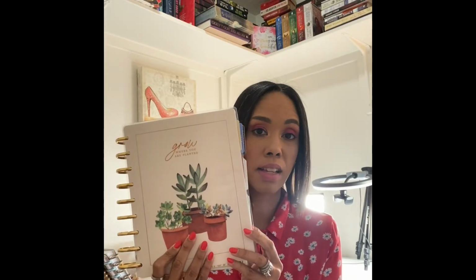So this is a classic size planner. I do love the classic size. It gives you a lot of room to write things down. This is an undated vertical. The Happy Planner usually comes with either dated or undated. With the undated, you can use it at any point in time.